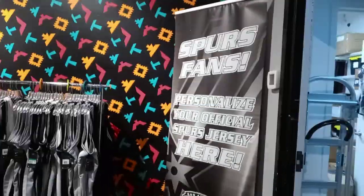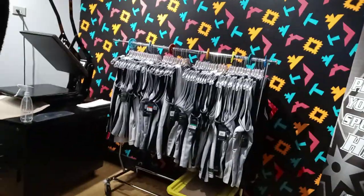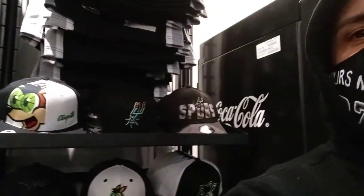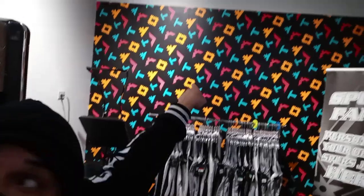You can personalize your own jersey right here, too. How cool is that? Look at that, right there. You can personalize your own Spurs jersey. That's so cool. There's the jerseys right there. They have home and road. I prefer the road only because the white shows too much dirt. Look at that. It's for the kids. Got some caps right here. I love that display in the back. That looks really cool. I like that.